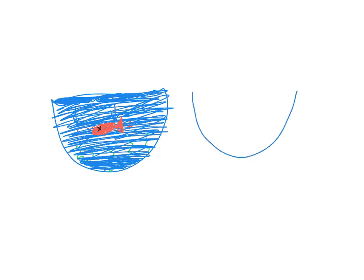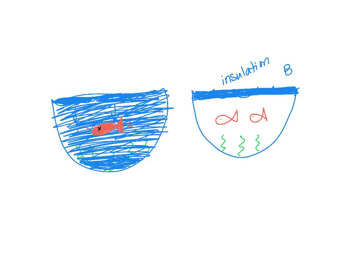But let's take a look at what really happens. So now we have our same lake, with our little fishies and our plants. In reality, ice starts to form at the top of the lake, but as it forms, it stays at the top because the ice floats. And so it forms a layer of insulation, and regardless of how cold it gets out here, it's going to stay liquid down here for a while.